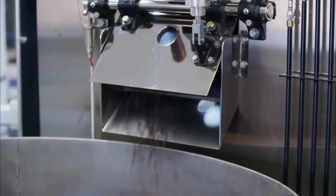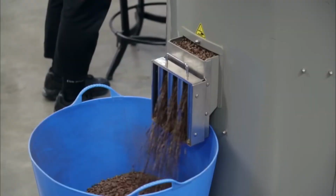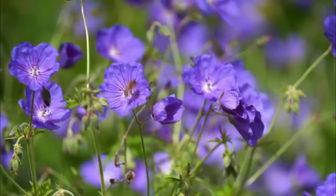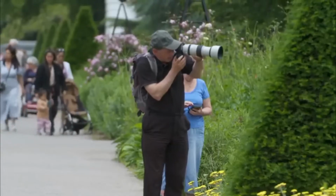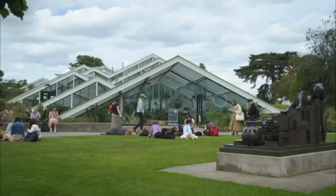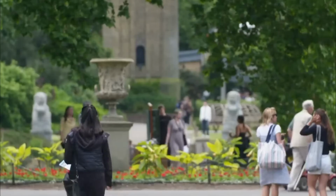The next steps in this process are really exciting. It's uncharted territory. It's going to bring a third dimension to this pool of coffee. And I think the possibilities on a specialty and commodity scale are endless, really. Back in the gardens is just another sunny day, with most people unaware of the breakthroughs that go on behind the scenes.